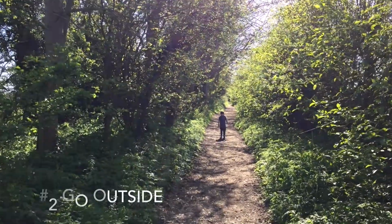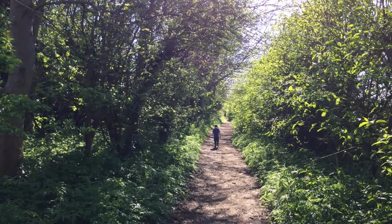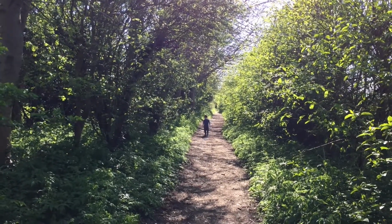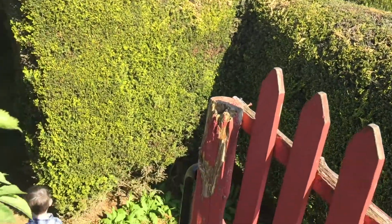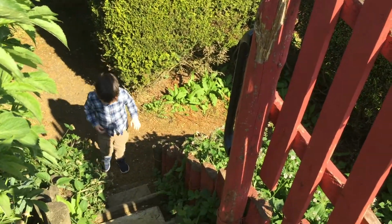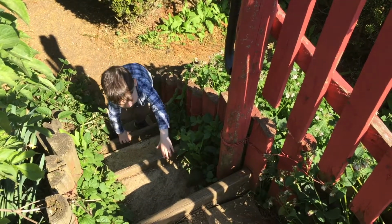The next idea is super simple and a little bit of common sense, but get outside. You don't need to be trapped up in the house all day in front of a screen, in front of the television, in front of tons of toys. Go outside. There's so much to explore. You can have so much fun jumping in puddles, picking up leaves, looking at different colors and textures, walking through the woods.